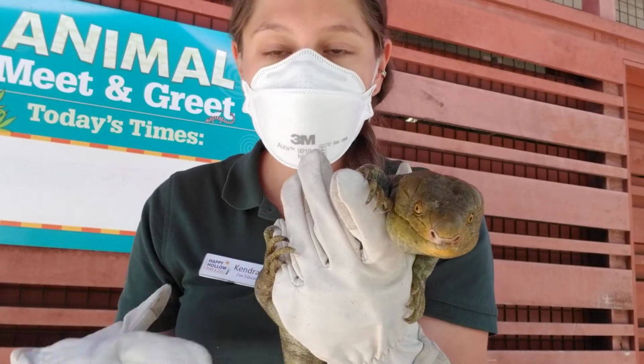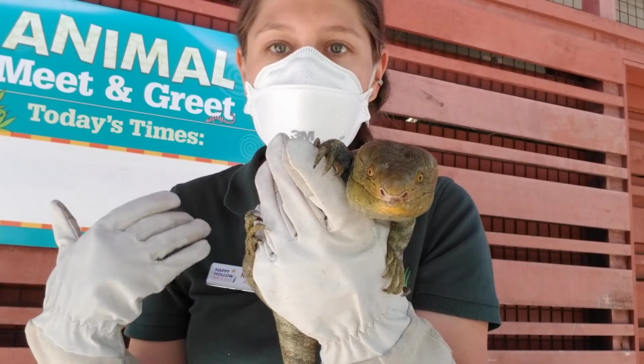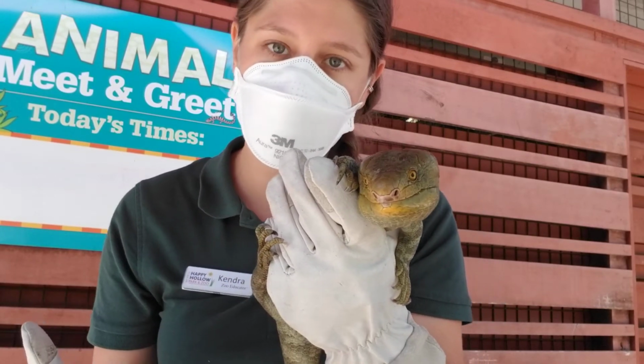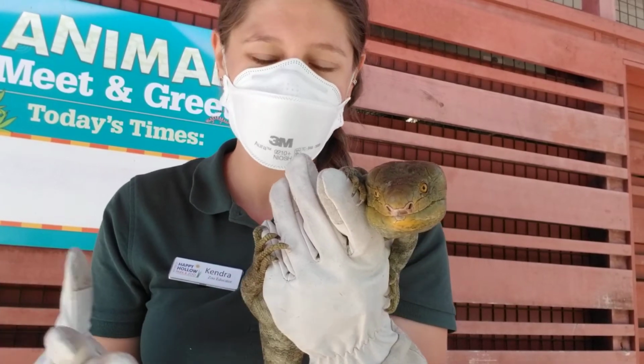And they actually live in family groups. They live in kind of big communities together. So they'll raise their young until they're old enough to care for themselves. They're not a solitary creature. They spend time with each other.